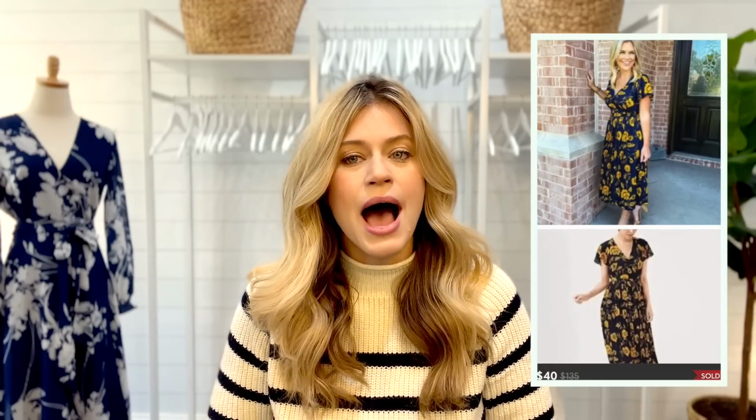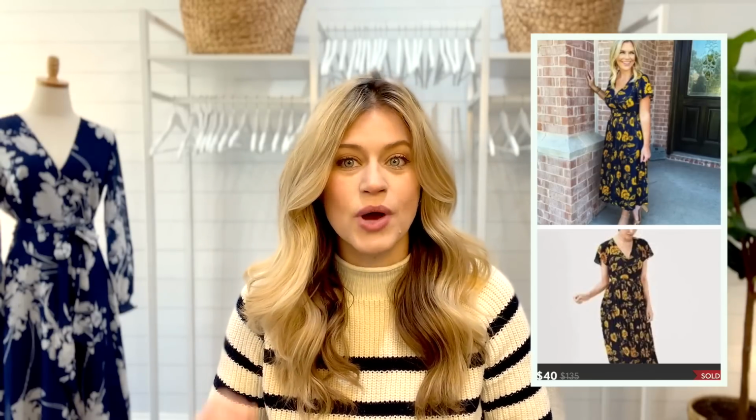So the first item I'm going to talk about is this J.Crew navy sunflower dress. This I paid $6.49 for. I listed this, comps on this dress were around 40 to 45. So I actually listed this at 40. This dress sold, I want to say, within the hour that I listed it for full price. I was shocked. I was not expecting that.